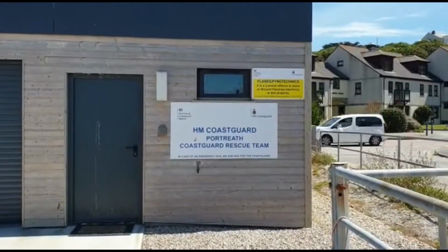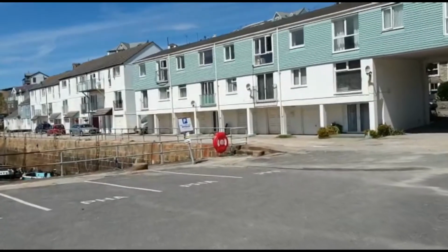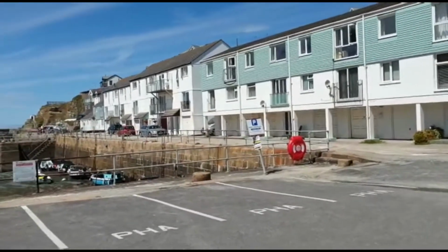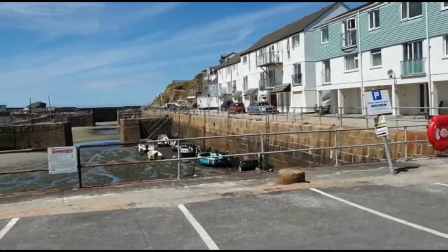Always there for us. Thank you, Coast Guard. Despite the smell of seaweed, I expect these properties are worth a little bit of money. More pennies in my piggy bank, that's for sure.